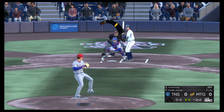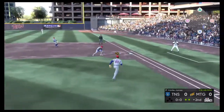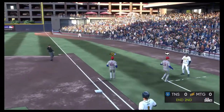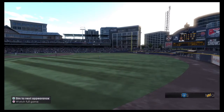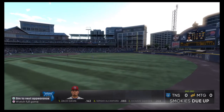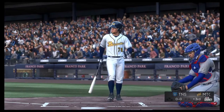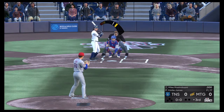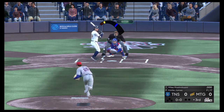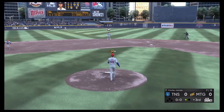Here's the first pitch. Slow grounder to first. Right to him. And he'll step on the bag himself, and the inning is over. So no runs, no hits, no errors, and no one left. We played 2 full, and we are tied 0-0. So now here is Miles Mastrobuoni as we move on to the bottom of inning number 3. Line to shortstop, and there's 1 away.